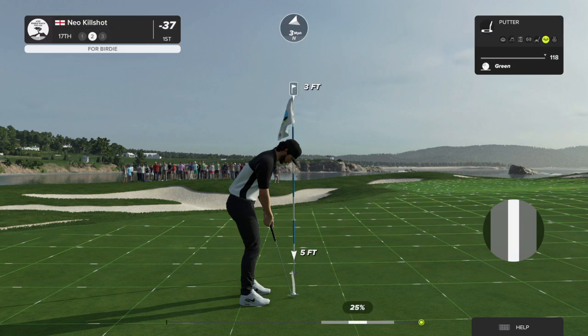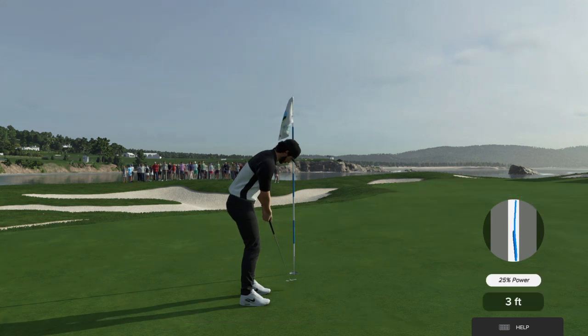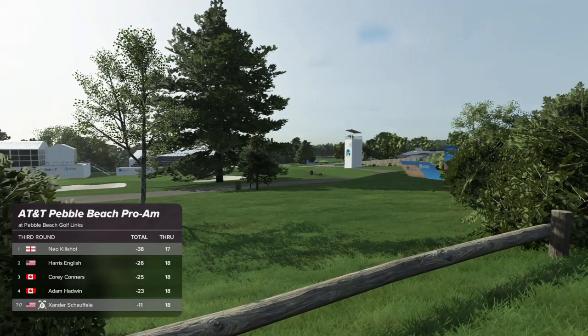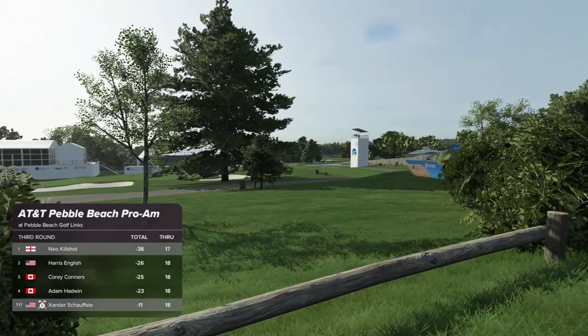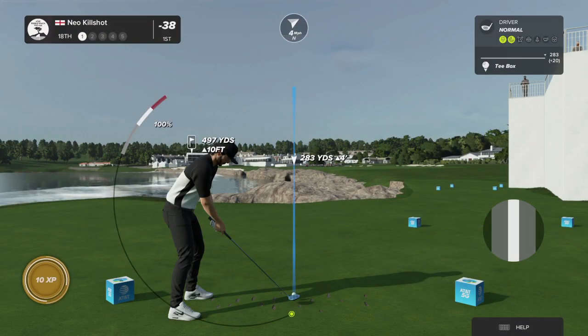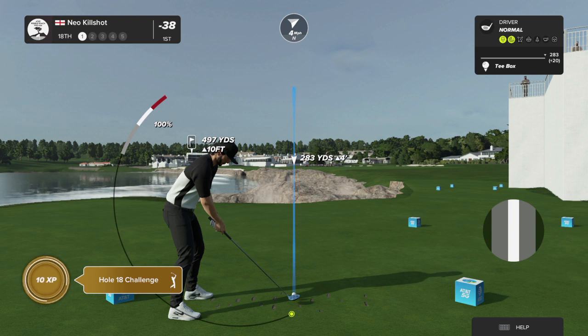3 feet to go here to the hole. And he just keeps putting a gap on the rest of the field. What a putt to hole. An extraordinary performance. This player is now 12 strokes in front of the field. And they'd be feeling buoyed with confidence after that birdie. Here's a good chance to maintain the momentum.